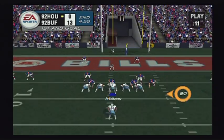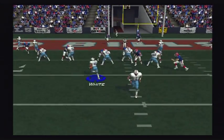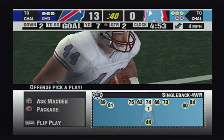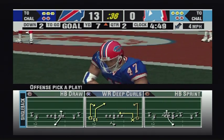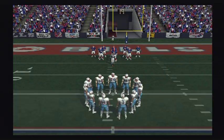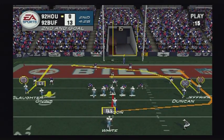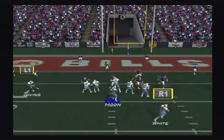Set. Calling an audible. Man in motion. Only a yard by the halfback. On the run, 1 yard gain on the play. So it's second and goal. 7 yards to the goal line. They come out in a dime package.